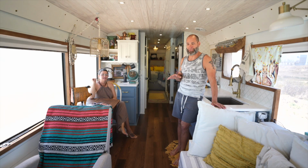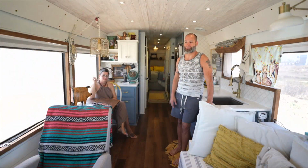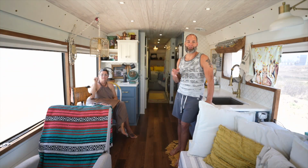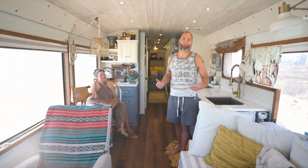We didn't do a lot of built-ins in our living area because we wanted to leave the space kind of mobile inside so that we could change things up if we wanted to. And we like being able to leave everything in place. We just have it stuck on the shelves so we don't have to worry about it falling when we're driving. That just helps that anytime we park anywhere, we immediately feel like we're right at home.